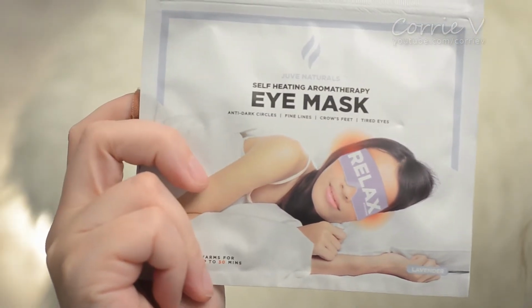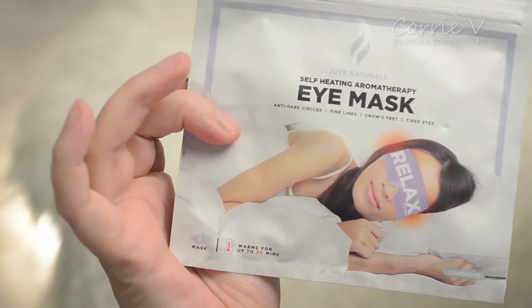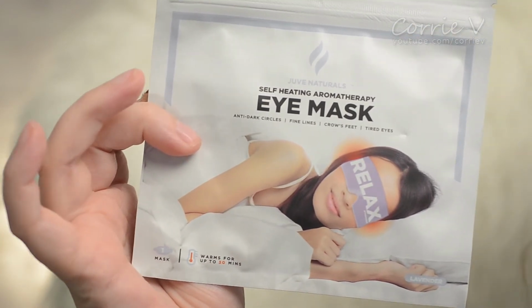My name is Corrie V, and today we're going to be testing out some relaxing eye masks for this edition of Face Mask Friday. So I have here a self-heating aromatherapy eye mask from the brand Juve Naturals. It is supposed to be anti-dark circles, fine lines, crow's feet, and tired eyes, and it stays warm for up to 30 minutes. You get one mask inside.